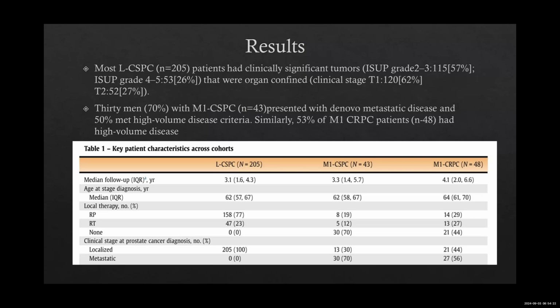70% of the patients with metastatic castration-sensitive prostate cancer presented with de novo metastatic disease, and 50% of them met the high-volume disease criteria. Similarly, in the castration-resistant cohort of 48 patients, 53% of them also met the high-volume disease criteria.